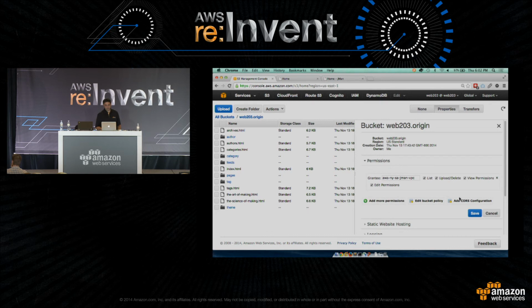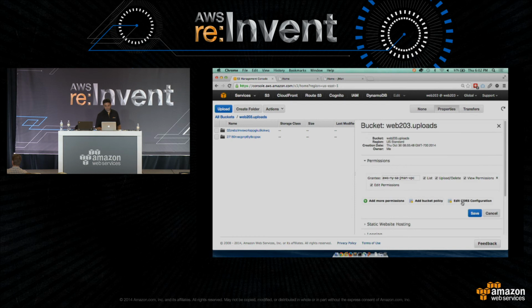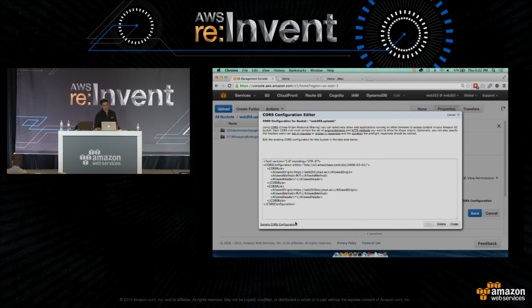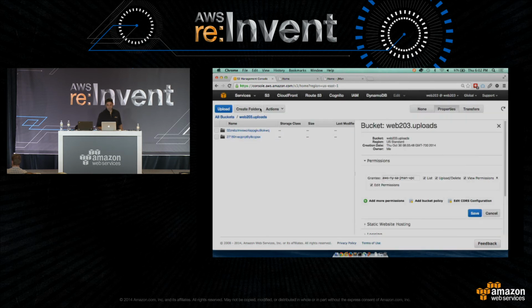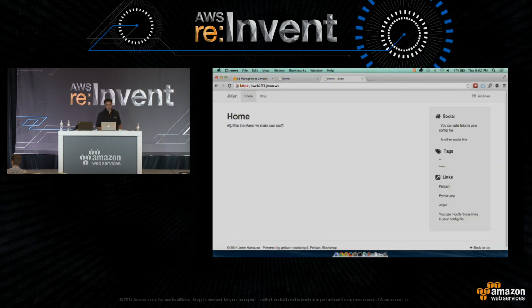So if we click on permissions, there's a CORS configuration here. I'm sorry, wrong one, wrong bucket. So there's an uploads bucket. If we click on the properties, edit CORS configuration, you'll see that I'm allowing put object requests. OK, so if we come back to the browser, I refresh the page.